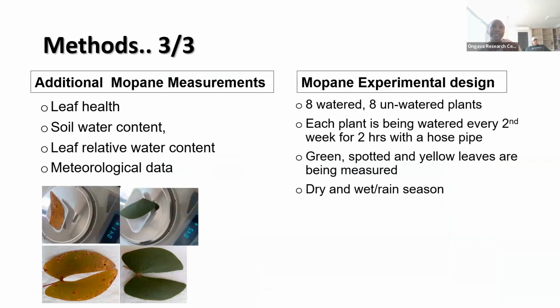Furthermore, let's look at additional measurements that we are currently busy with on the mopane. We are measuring, or to say monitoring, the leaf health to determine the phenological changes within the mopane leaves. And here I'm using a grading system ranging from 100% green leaves to 100% brown leaves. I'm also measuring the gravimetric soil water content, leaf water content, as well as the weather data just next to the experimental site.